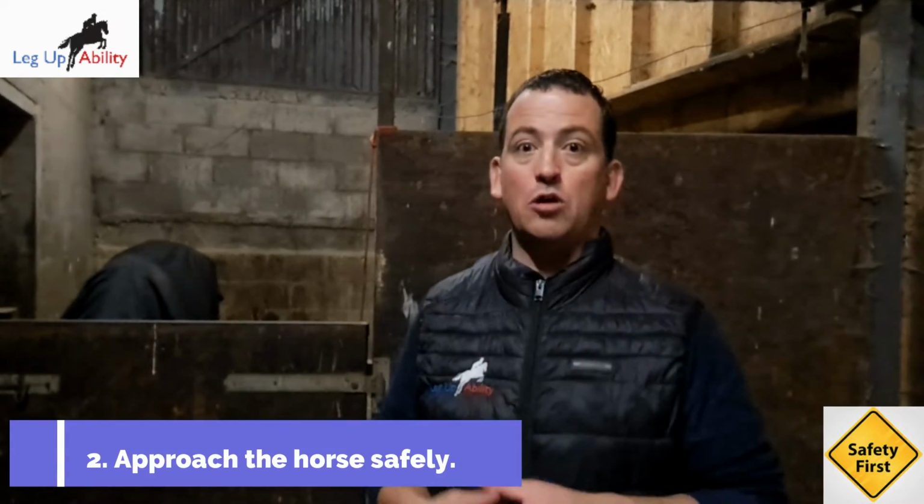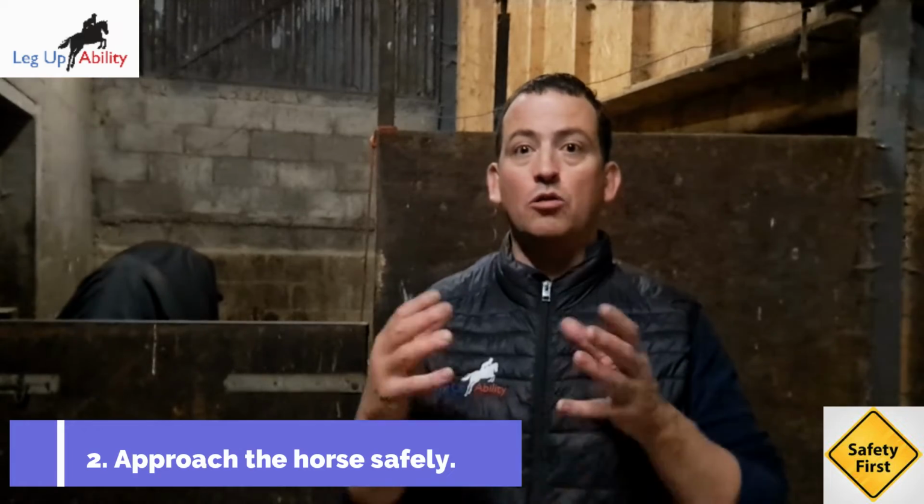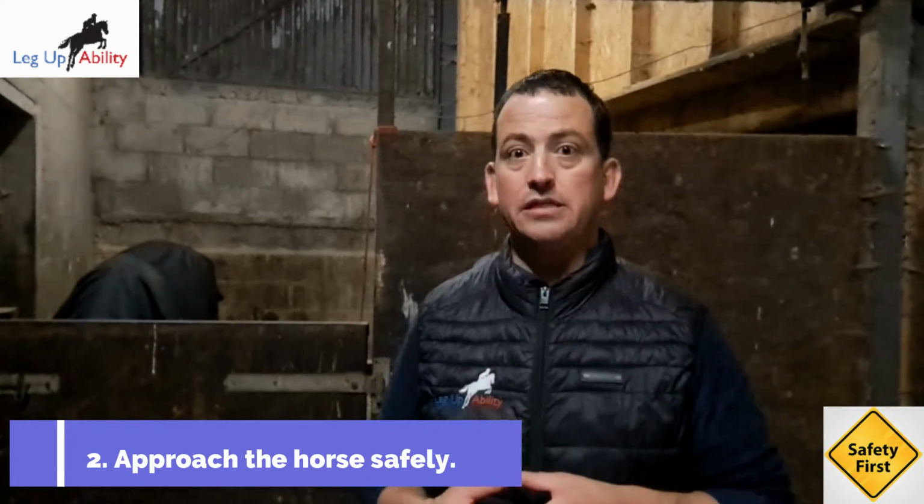And the second way to keep yourself safe is when approaching a horse, make sure the horse knows you are coming. It can be simply done by calling its name. A follow-on to that is when you approach a horse, do so in a calm and quiet but confident manner. That way you do not startle the horse.